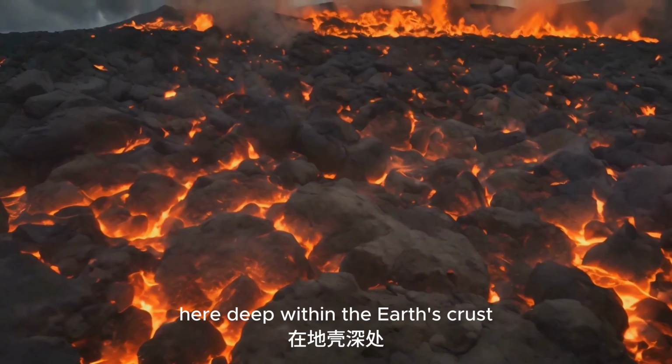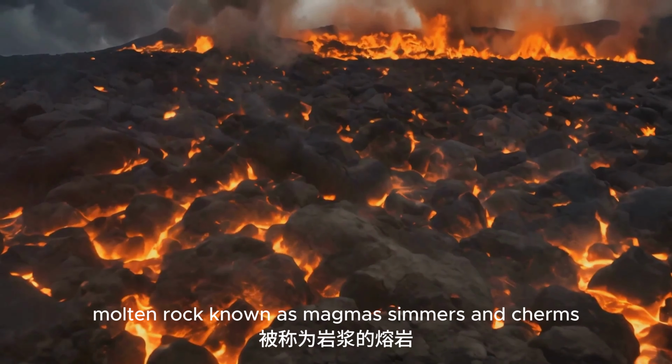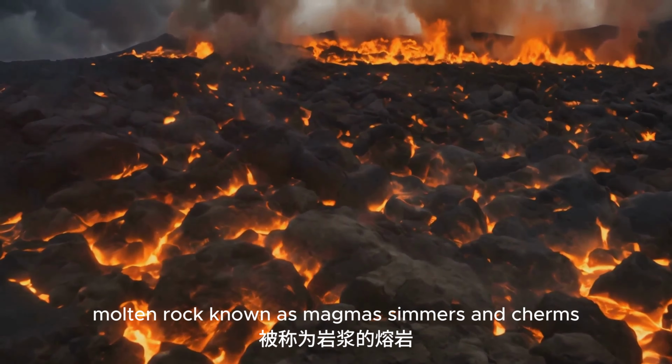Here, deep within the Earth's crust, molten rock known as magma simmers and churns. This magma chamber, the lifeblood of Yellowstone's thermal activity, heats vast reservoirs of underground water. The Earth's crust acts like a giant pressure cooker, trapping this superheated water and preventing it from turning into steam. The result is a subterranean network of boiling water and steam, a hidden world of intense heat and pressure.